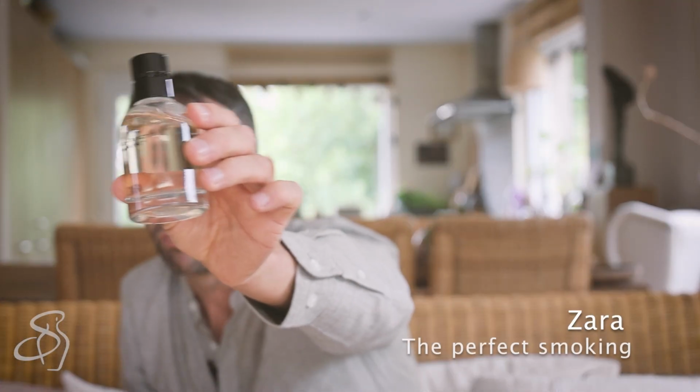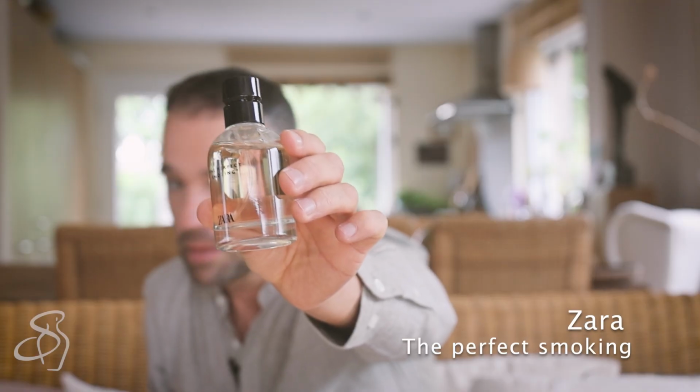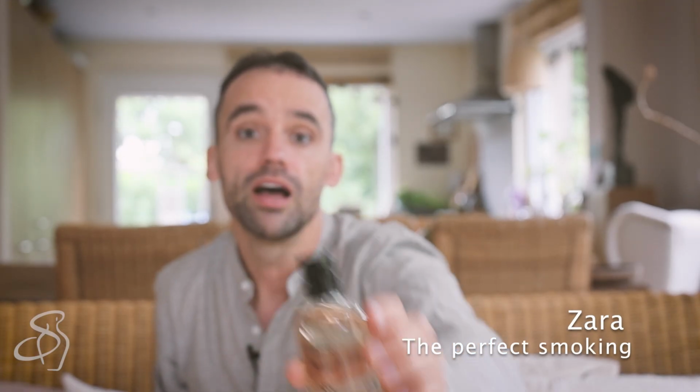They just nailed it. And there's another one of Zara, a more recent one that is still in the shops, coming along in this list. But this is the Perfect Smoking. The Perfect Smoking by Zara. It's one of their gems.